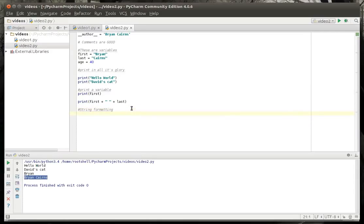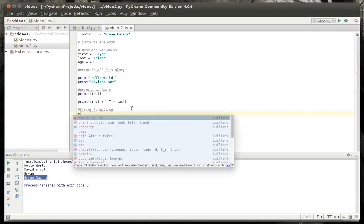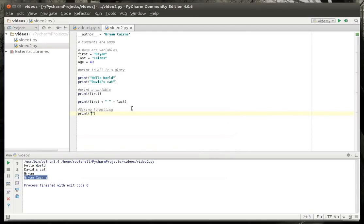And what you're going to do is a little bit of voodoo magic here, but we'll explain this as we go. We'll say print, and you're just going to do your quotes, and you're going to say, my name is, and you're going to do a percent sign, and an S, which represents a string. I am percent D for decimal, years old.